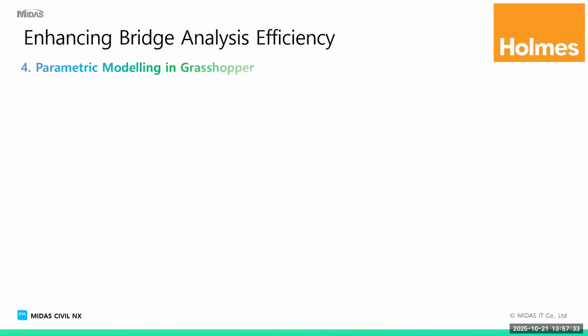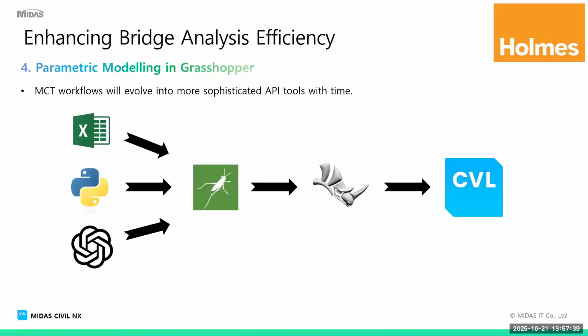Now, to get into the smarter things that we can do, let's have a quick look at how we've used Grasshopper, how you use Rhino to create these workflows, to create these automations, to do things better, to do things smarter. I'll just show you guys some examples of where we have used it.